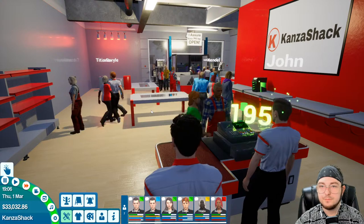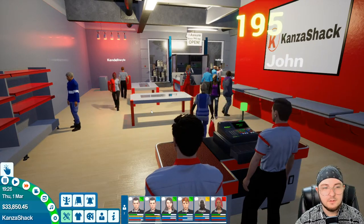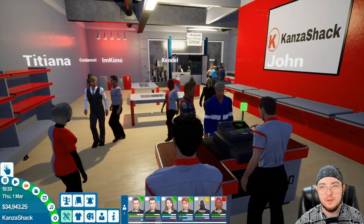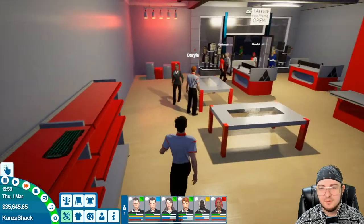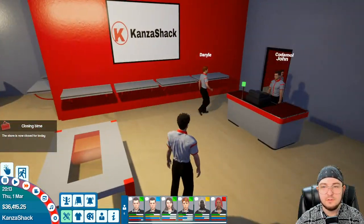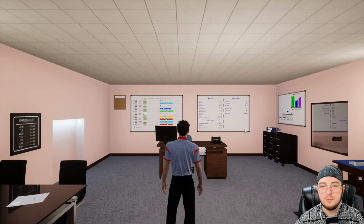Almost done. You can say having three salespeople did help, but it really didn't matter because there was already too much line taking up action and too much queuing for the register. $36,000. Oh, baby. It's going to be very heavy on the wages, though. So we might actually buy out that store now. We might have enough. We'll see where we sit.